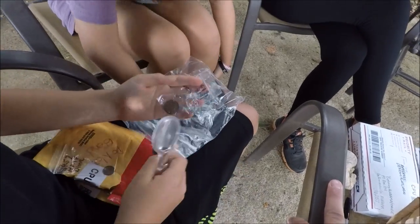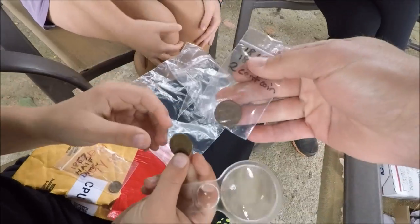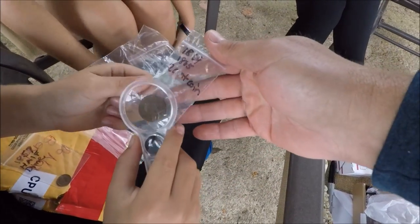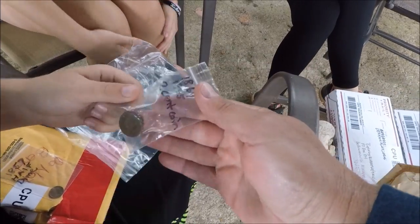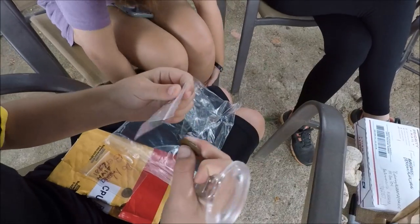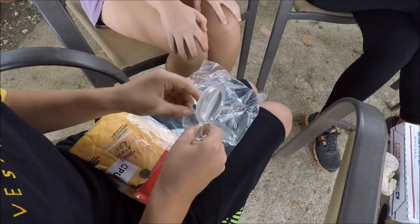1885. This goes. Half a dime. Is that what both of those are? 1864 and 1865 dime. That means... Yeah, this is also a 2-cent. These rolled through the hands of Civil War soldiers, most likely. That's awesome.